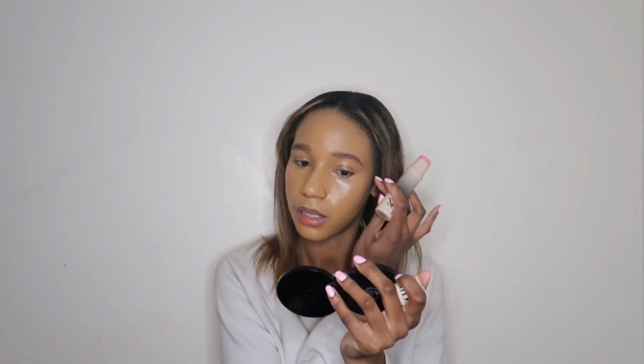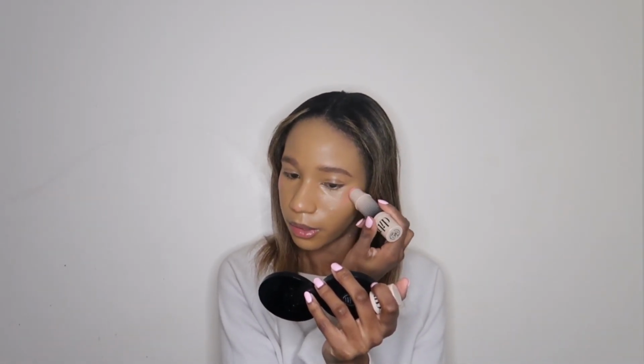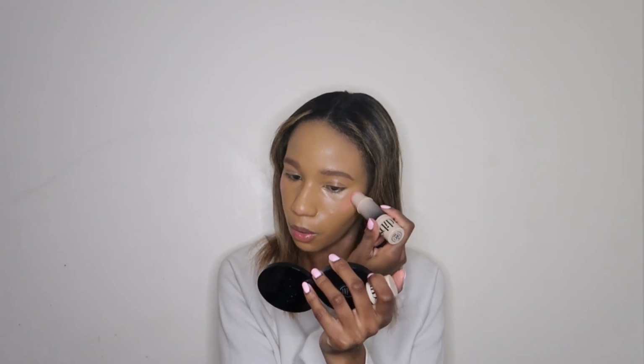And now we're going to repeat the same thing on this side. I probably cannot live without this product now. That's how much I love it. I highly recommend this one. It's so good. It's not on Sephora or anything. They have their own site.